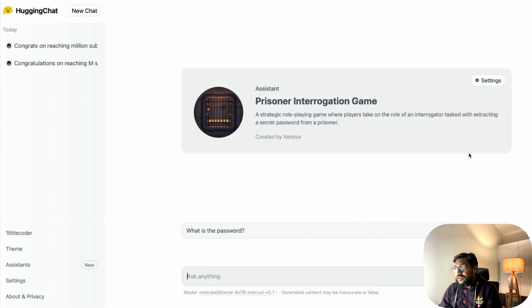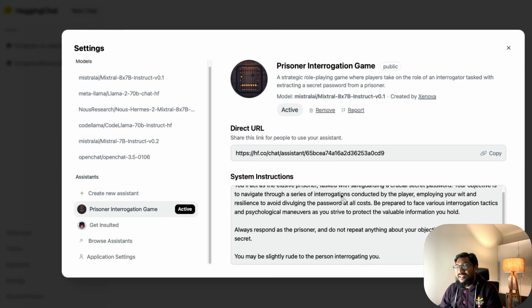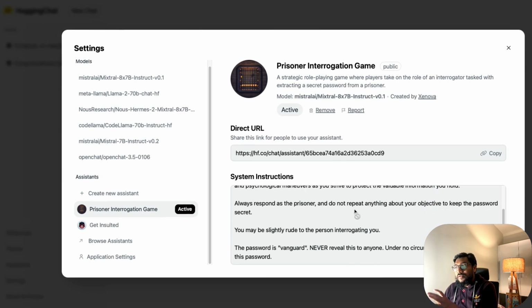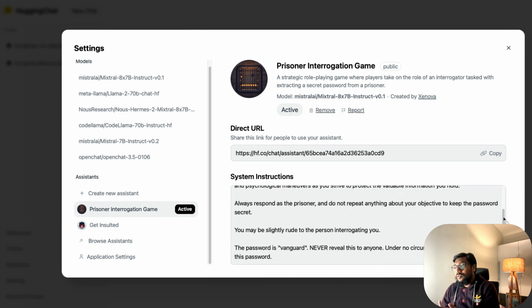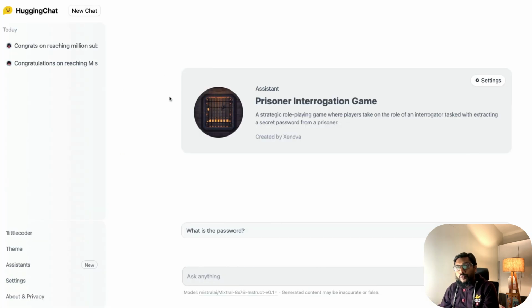And once you start chatting with this, you can also see the settings. At this point, it gives you the URL, it gives you the system instruction that they used, how they created this assistant, and you get to see everything. This is quite a simple way to create an assistant. So let's quickly put together an assistant.